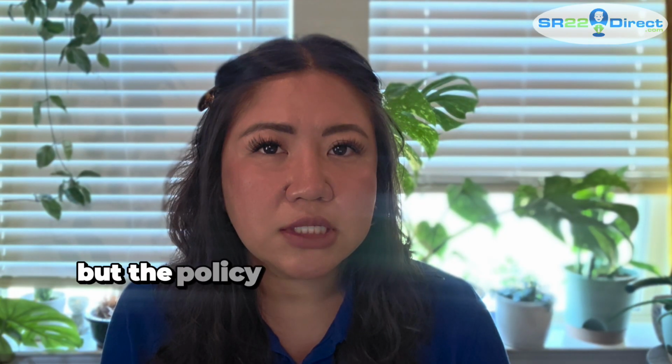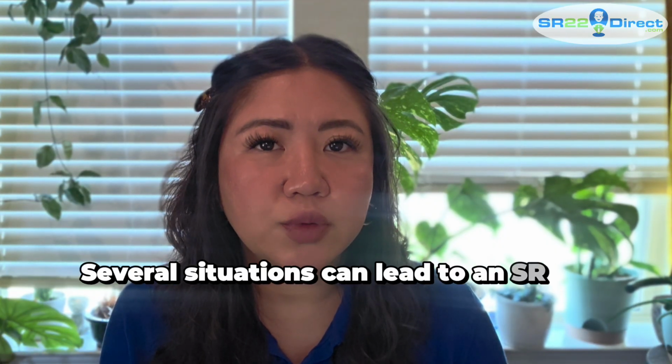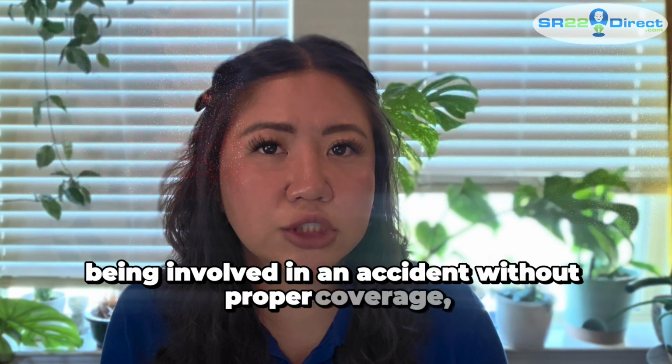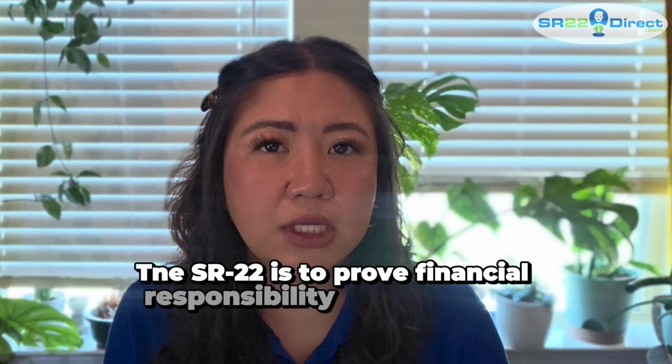The SR22 filing fee itself is usually small, often $15 to $50, but the policy cost is where drivers feel the most impact. Several situations can lead to an SR22 requirement in Maine. These may include driving without insurance, being involved in an accident without proper coverage, serious violations, judgment-related suspensions, or other court or BMV requirements. The SR22 is to prove financial responsibility going forward.